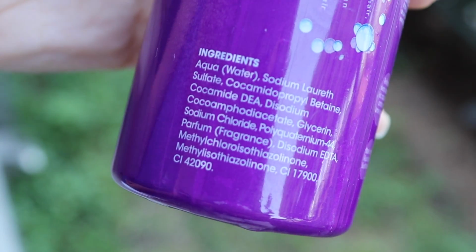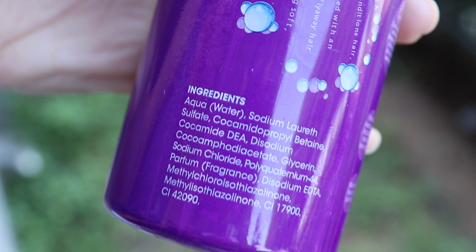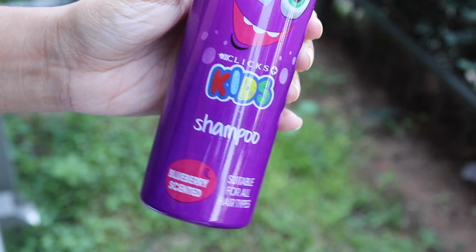And while we're on that topic, I actually want to talk about something else. The higher an ingredient is on the product list, the higher the percentage of the ingredient in the product. Please keep this in mind. So if you look at this bottle, you can see that the first ingredient is aqua, which is water, and the second is that sulfate that we just spoke about. So this bottle is basically made of water and sulfate. Every other ingredient after that will be present in the product, but in a much less quantity, if that makes any sense. This principle is actually really important when you're looking for products because obviously the higher the ingredient, the more purpose it's going to serve.